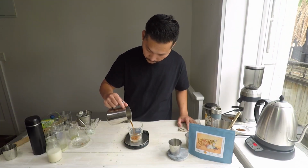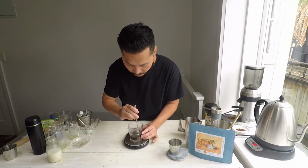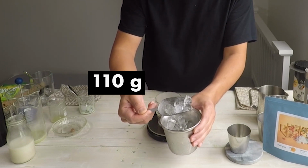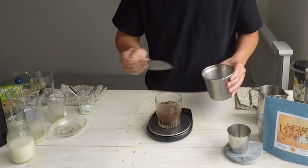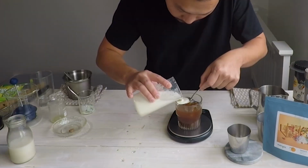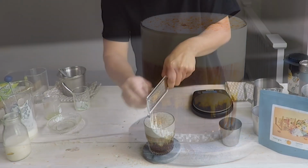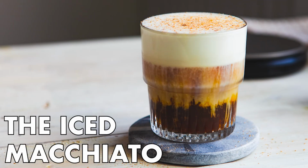So now, let's assemble. Add 70 grams of coffee to your petulant powder in your glass and stir. Add 110 grams of ice. It will create a slight layer of melted water that's going to help keep the oat drink from separating. Now, we layer your foamed milk marshmallow syrup on top, grate nutmeg on top to finish. And there you go, my iced macchiato.